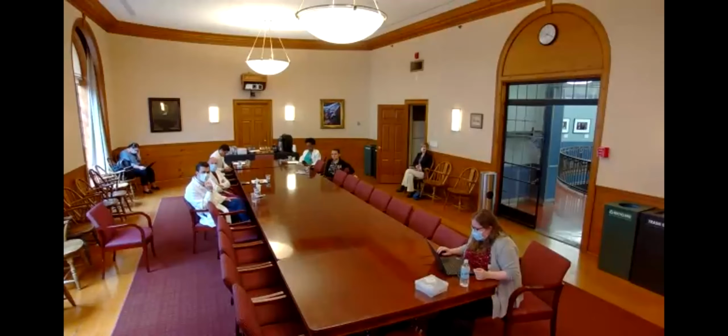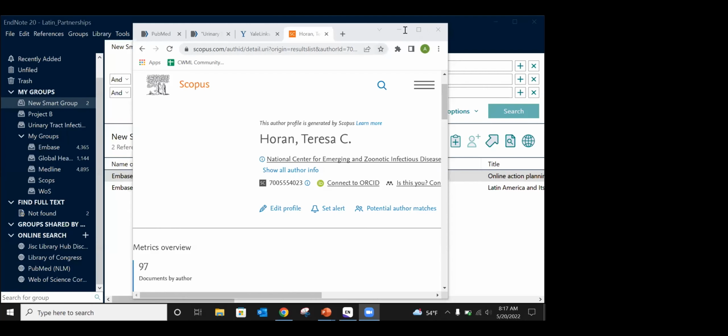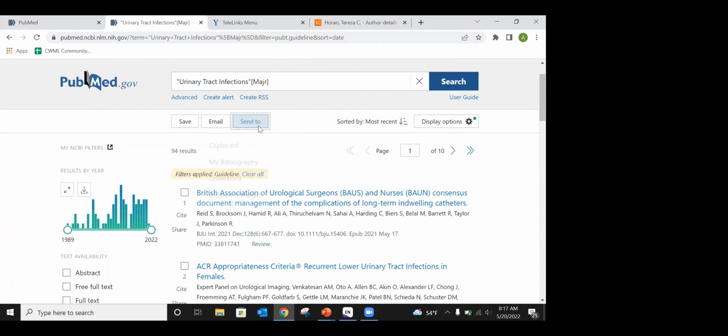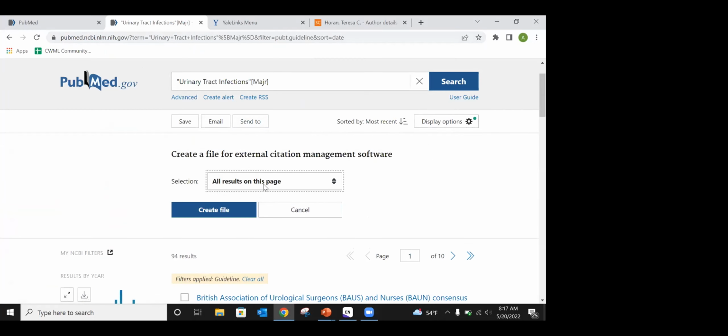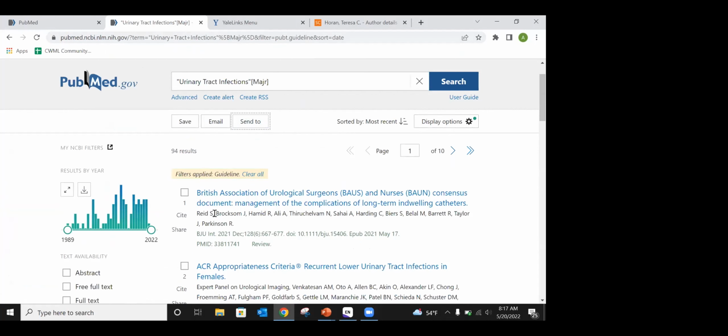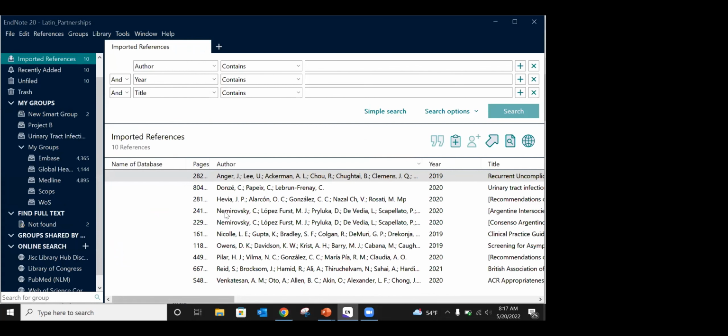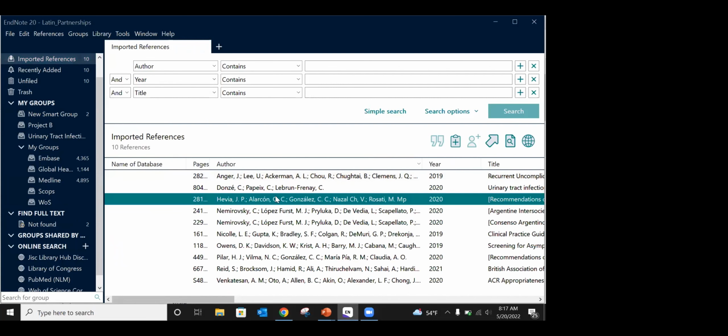Sorry, I thought I shared my whole screen. For instance, if I was in PubMed, I could do send to citation manager right here. Do all results on page, all results in sections, and it's super easy. You just click create file, it downloads, and it's already putting it into my EndNote file for me, which is really great.